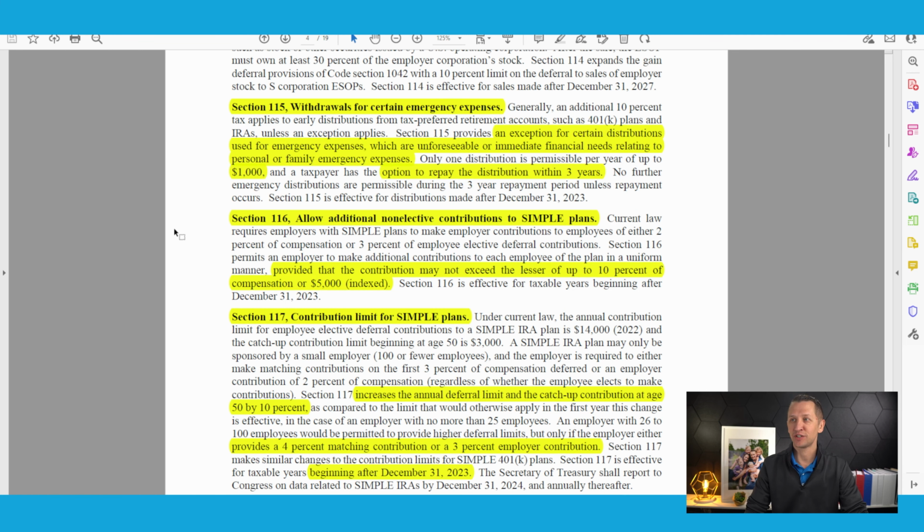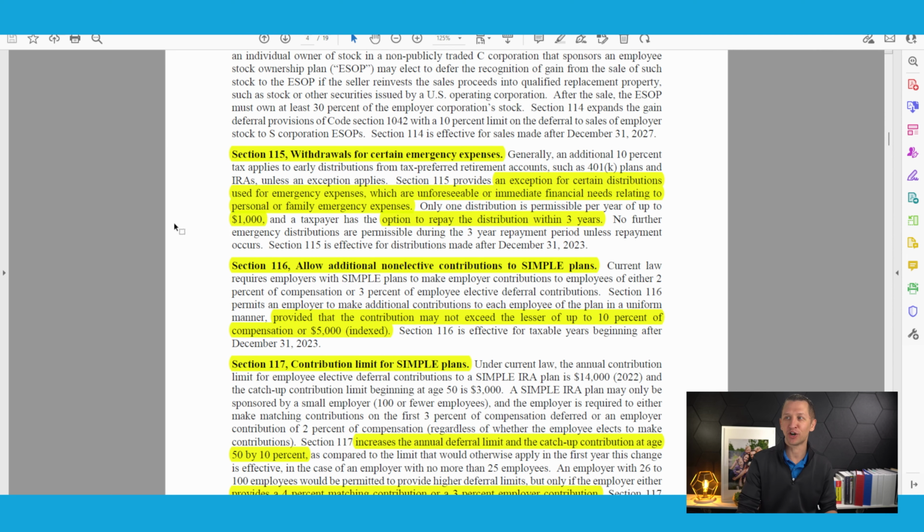So moving on to Section 115, withdrawals for certain emergency expenses. In a nutshell, you could take up to $1,000 out of your retirement plan and avoid the penalty. If it is pre-tax, though, you have to be aware that it's going to be added to your ordinary income. But you also have the option to repay it, the option to repay the distributions within 3 years. We saw something like this during the pandemic with taking money out of your 401(k)s and then being able to repay it back. This is an emergency, so you can take out up to $1,000.